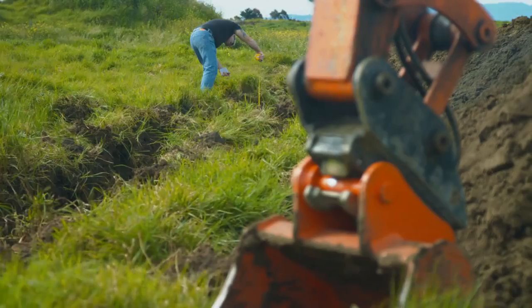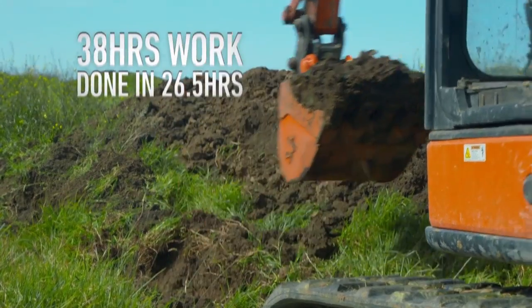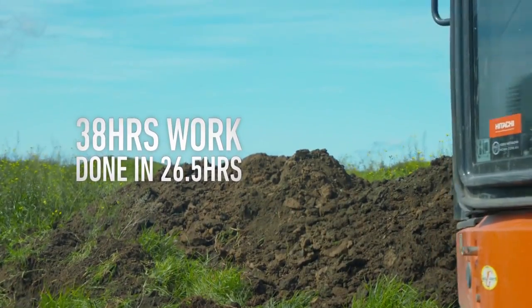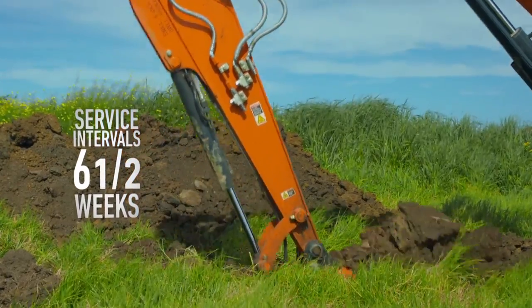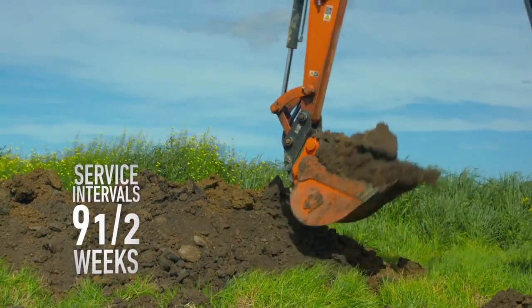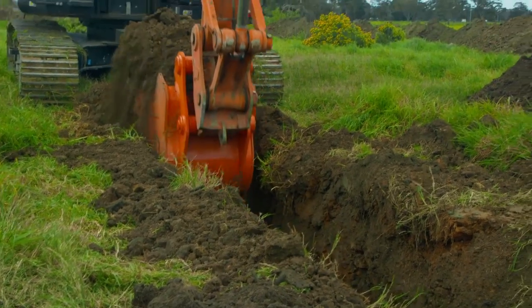saved in fuel. The machine working hours would only be 26 hours 45 minutes in a normal 38-hour week. So if normal servicing is every 250 hours, the servicing intervals increase from 6.5 to 9.5 weeks. And greenhouse emissions would be cut by a third. An increase in productivity of 41%.